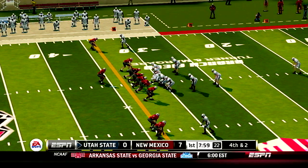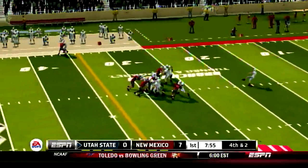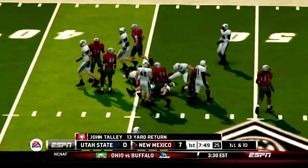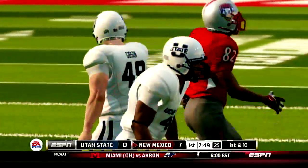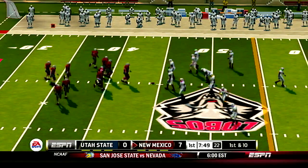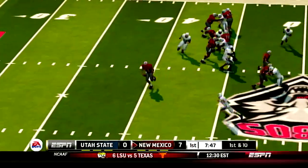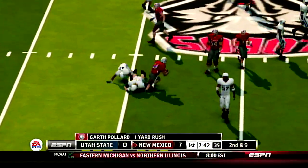Talley is back awaiting the punt. Tackle at the 44. It's going to be interesting to see how the action shakes out in this series. New Mexico is up 7. Tackle at about the 45.